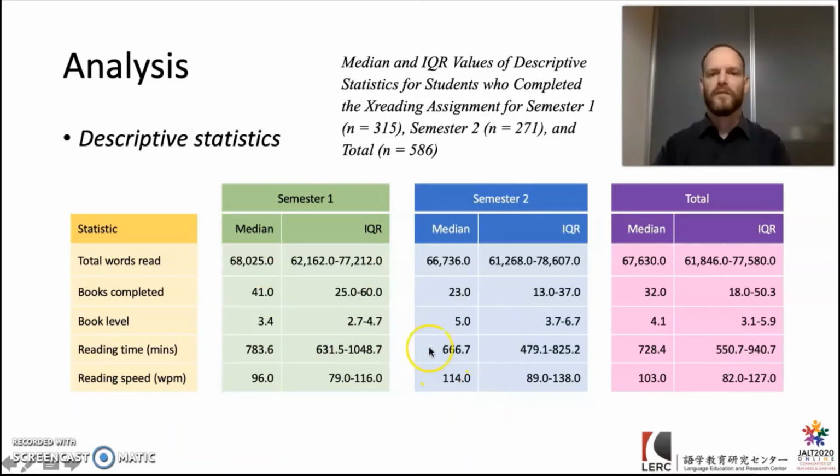We have semester 1, semester 2, and total data. As you can see, we used median and IQR values for our analysis. The median indicates the central tendency of the distribution, more so than the mean, which will be affected by outlying values, extreme values. And the IQR is the interquartile range, the difference between the upper and lower quartiles, and this represents 50% of the values in the data set. And this range gives us a good guide for lower and upper values for each category.